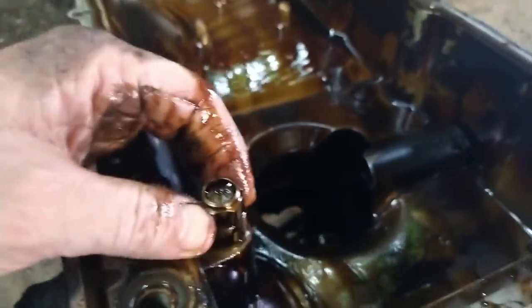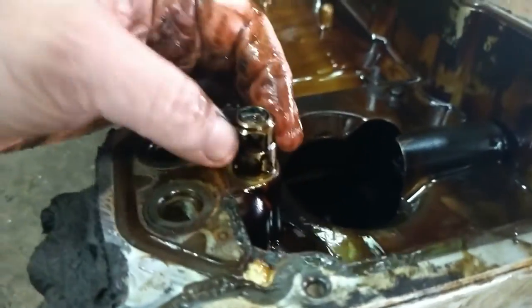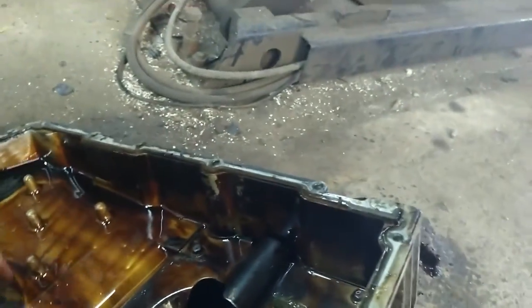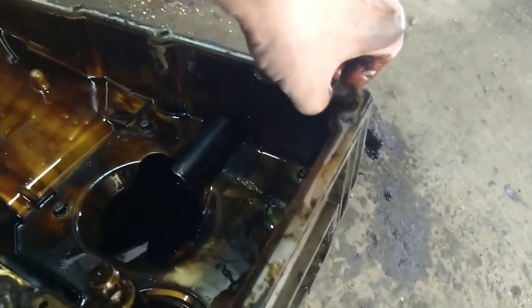And I'm gonna wash this whole thing, clean it. This is the valve here, the pressure relief valve too. This is the one I'm gonna change. The gasket has to be replaced.